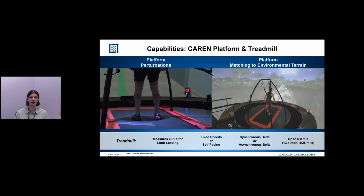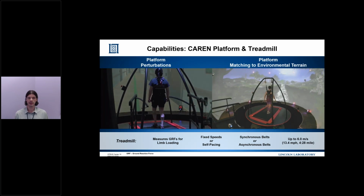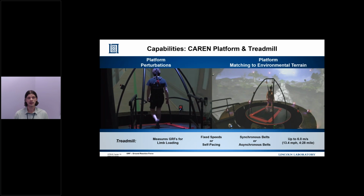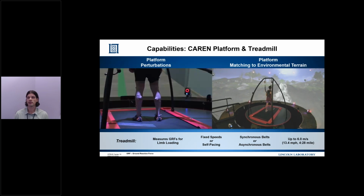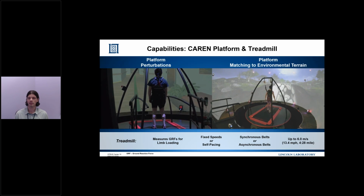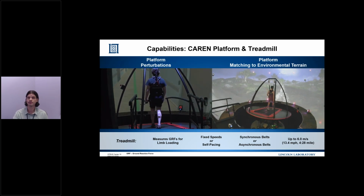It is a split belt system, so we have left and right belts on our treadmill, and we can run those belts synchronously or asynchronously, depending on the scenario we want to create. And finally, the treadmill itself can go up to 6 meters per second, which is equivalent to a 4:28-minute mile pace. So we can get people running pretty fast.